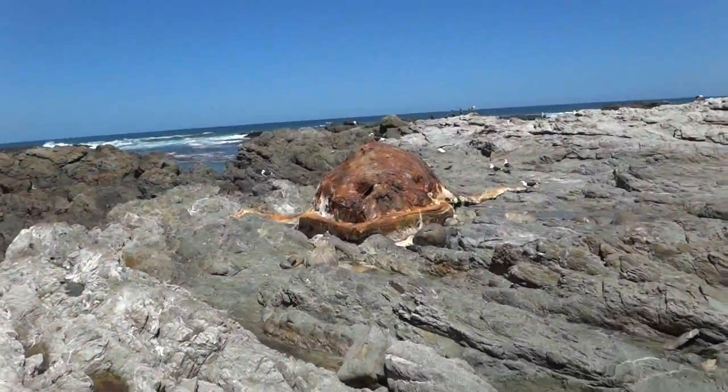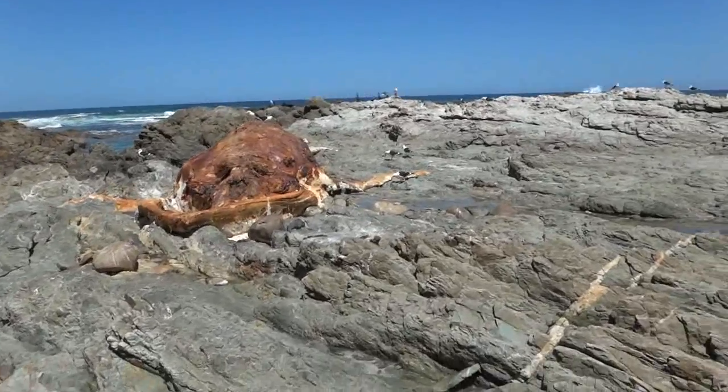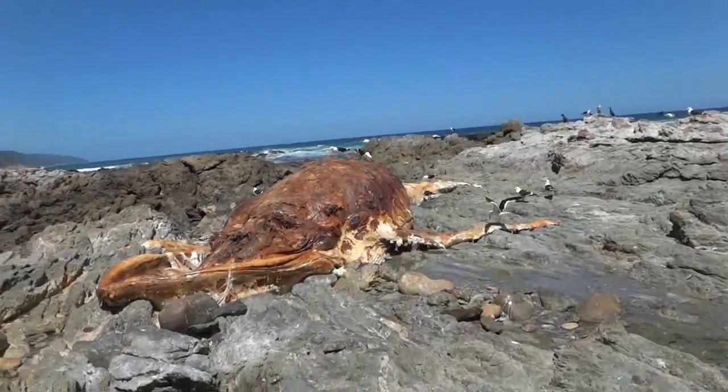A rotting whale carcass. Yeah. Stench is a bit loud. Whoa. Yeah. Oh, I think I must move away here.